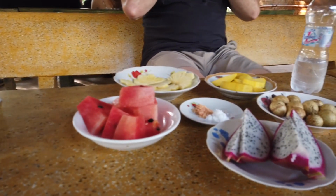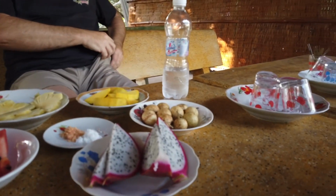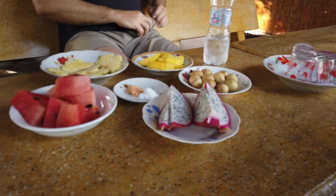So this is the last part of the tour, and we're just gonna enjoy these fruits that they served us, and as well as watch the locals sing.